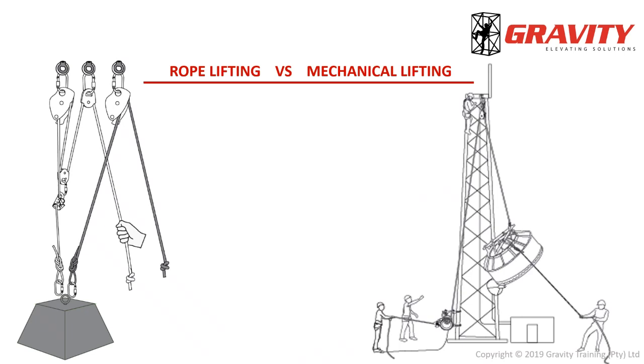So for us in the industry, I really want to split two different kinds of rigging and slinging methods and lifting methods specifically. On the left hand side, you will see a good picture of a lifting system with a main and a backup line, but it's mainly done with rope equipment. The manufacturers all rate these devices and they're all manufactured to a specific EN code, including all the ropes and the carabiners, and everything is a rated device.